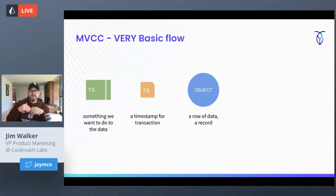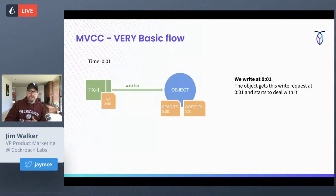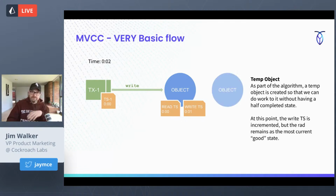And then there's this object, or a row of data, that we want to actually affect, right? So for a simple transaction, we just start off at time 0. We have this transaction that wants to happen. We communicate the write over to the object. The object now has 2 timestamps: a read timestamp and a write timestamp. We increment the write timestamp to be the moment that it actually happened.